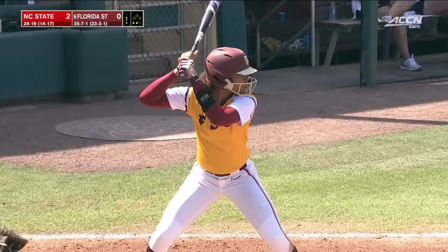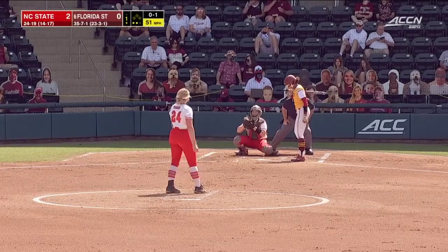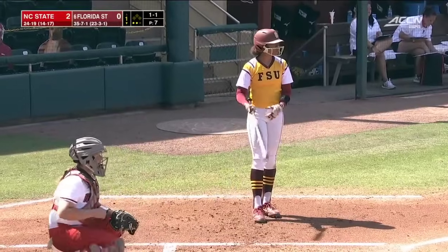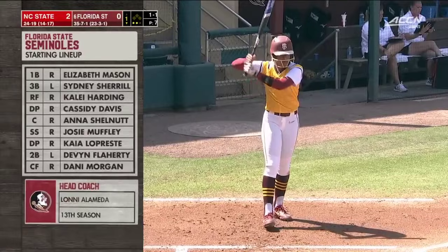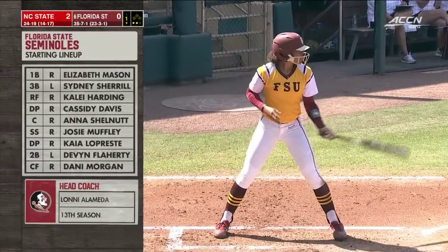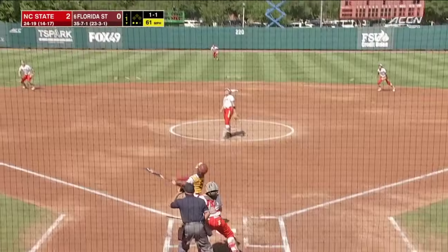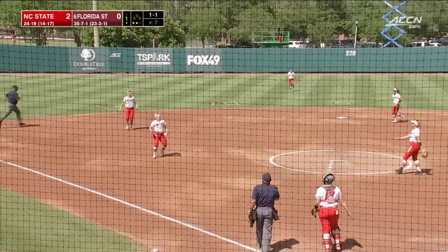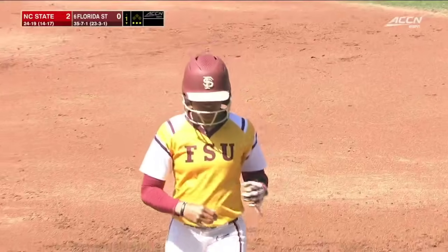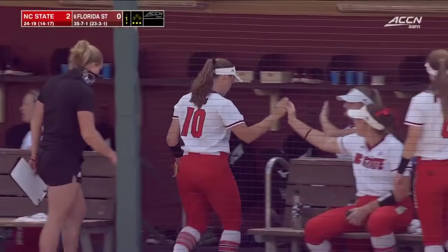This is the same batting order for Florida State, minus a deep key switch. It was Emma Wilson who came in to close game two in the circle for Florida State, who actually started game two as the DP. Today, as we take a look at the lineup, which again is almost identical, save Kaya Lopresti being the DP in game three of this four-game set. It was a look that really benefited the Seminoles in game two, but through one inning, they've got a lot of work to do. NC State strikes early, and they maintain a two-run lead through the first in Tallahassee.